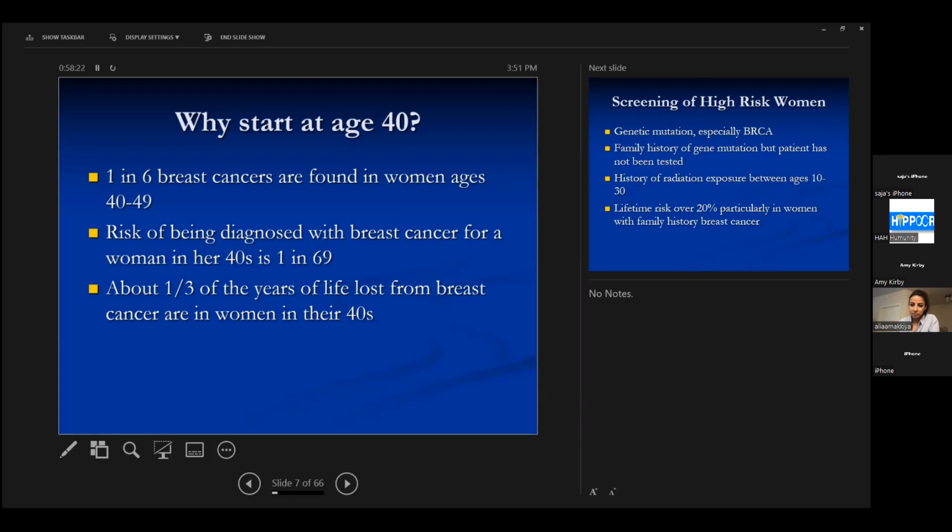The risk of a woman being diagnosed with breast cancer in her 40s is one in 69. And about a third of the years lost of life from breast cancer are in women in their 40s. Women in their 40s or women who are younger who are diagnosed with breast cancer tend to get more aggressive breast cancers. And so it's very important for us to diagnose these women earlier so that hopefully they will do well with treatment.